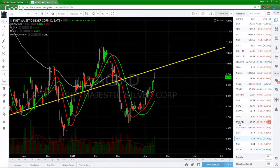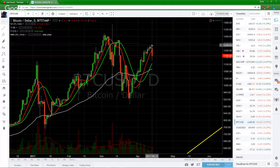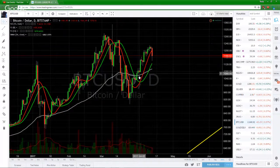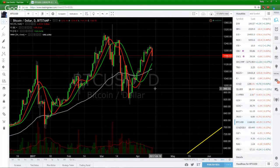Bitcoin, let's not forget Bitcoin. And as I suspected, that rounding top coming over the 8, coming back into support on the bullish retracing. A reverse head and shoulders off the top here. Let it come back into support. Looks like it bounced, and it still has room to come in. So watch for that.